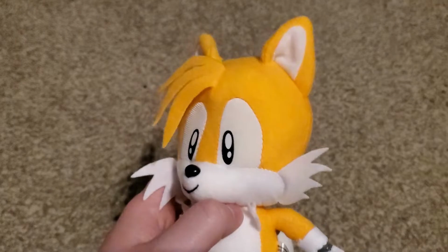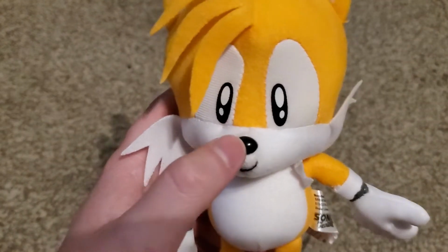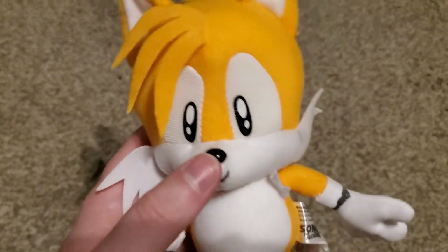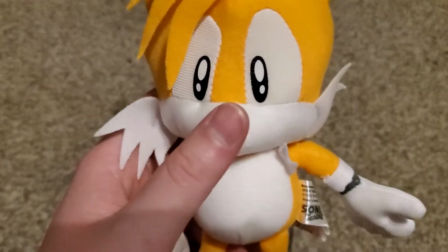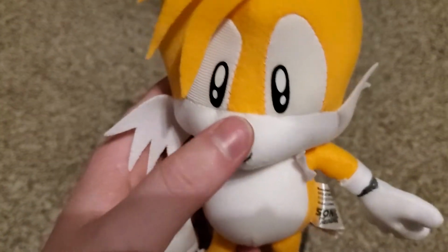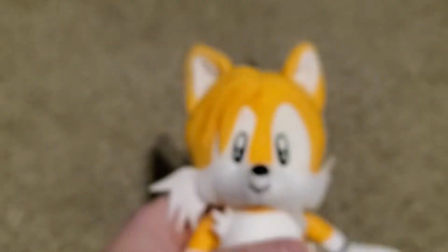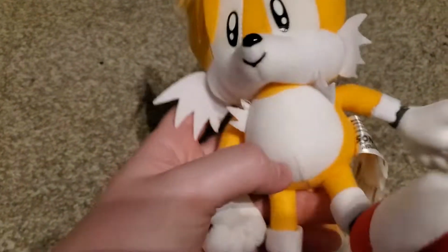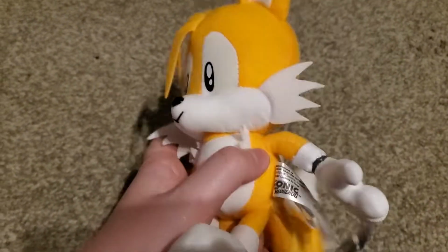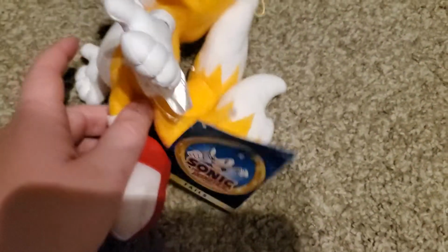So the bangs look really good. The eyes look really good. The nose is made out of some kind of hard plastic, I think. Kind of wish the nose was the same type of plush material instead of a plastic, but it also gives a nice feeling to the overall face. Jokes aside, though, I'd say this classic Tails looks really good. Tails, classic Tails, whatever you want to call him.